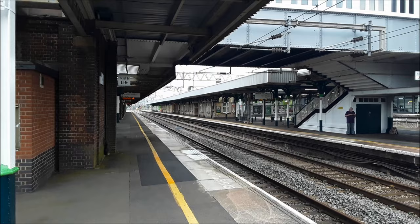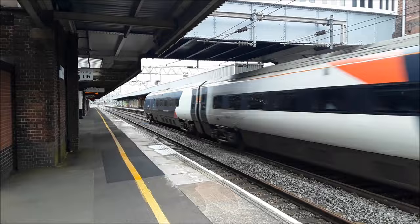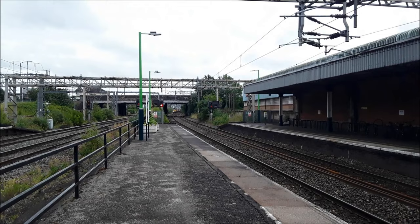Okay, the next train to pass by is an Avanti West Coast Class 390 Pendolino running from Glasgow Central to London Euston. And that'll be worked by 390044.